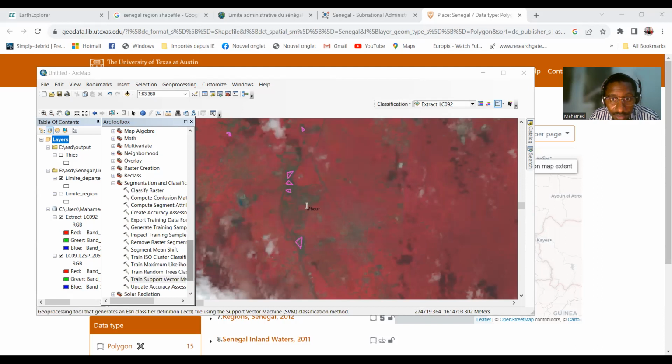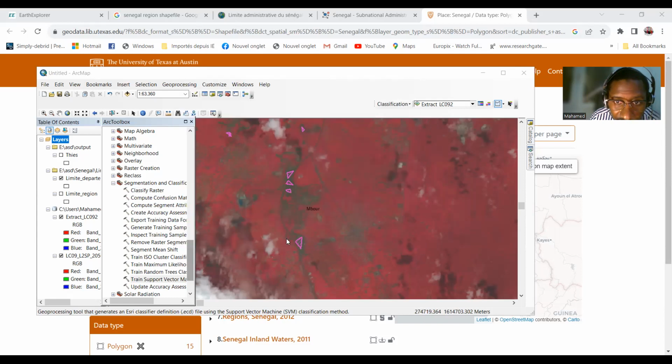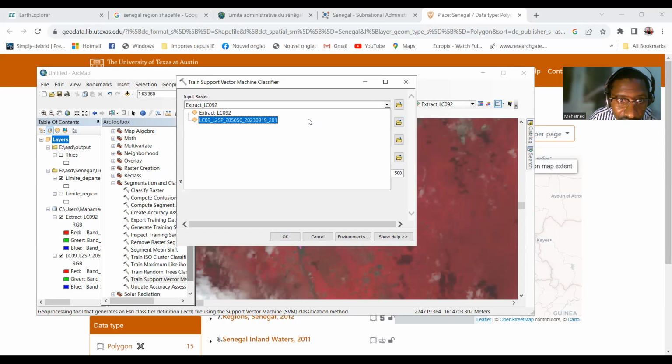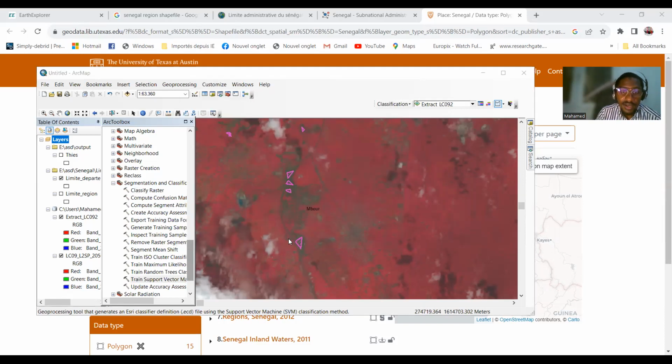So right now it's not working. It stopped processing, I don't know why. And yes, this is the example. This is the output. Okay, it failed. Okay, yes, so I didn't choose the right raster file. It should be the original file we have. So basically it's over right now, so we can check the result.